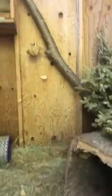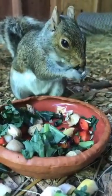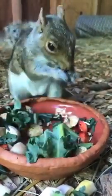So he can run through that, he can run through that. He uses this ramp to go up to his bed. Occasionally that one, but not so much. Good boy, Skeeter. Ready for your close-up? Oh, you're so stinking cute.